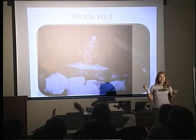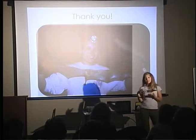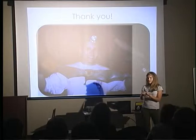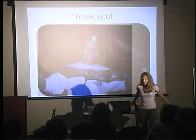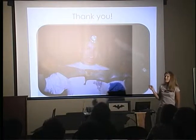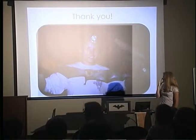But what they do is they use echolocation. They fly over streams. They're not detecting insects in the air, but they detect ripples of fish that are just beneath the water, and they'll go and scoop up the fish. Now this bat stinks, it smells like fish, but this bat was so cool.